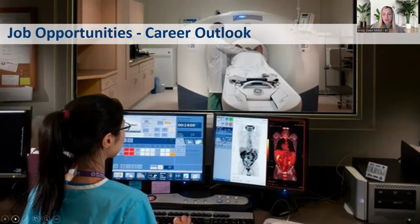Usually it starts out as a casual position. So that means that you can decide which hospital you're working at, well, if they hire you, and you can sort of say when you're available versus having someone set your schedule. But there is opportunity for full-time work, absolutely, once you graduate. And our students have been employed up north, Fort St. John. They've been employed over in the interior, as well as on Vancouver Island. So really like widespread employment as well.